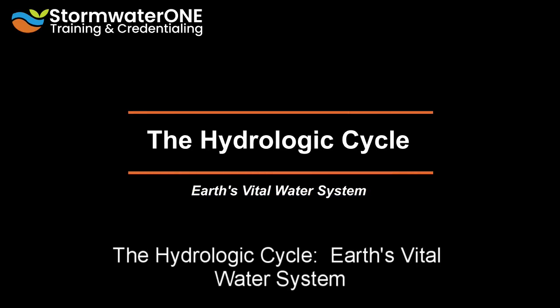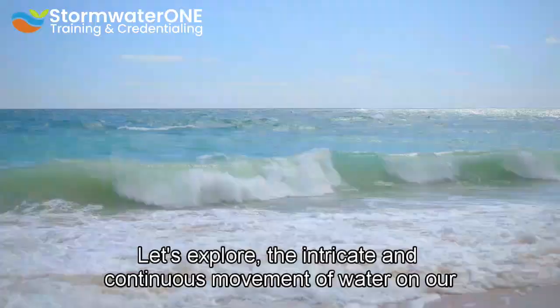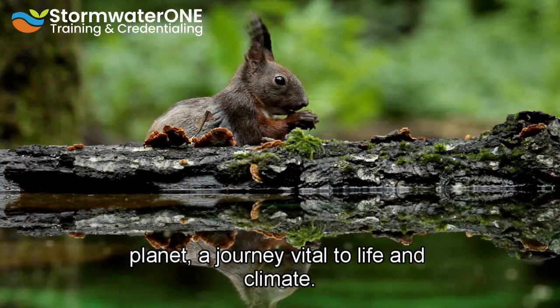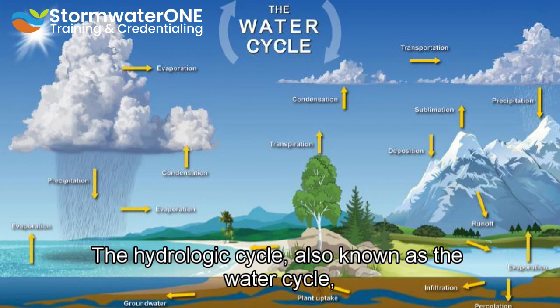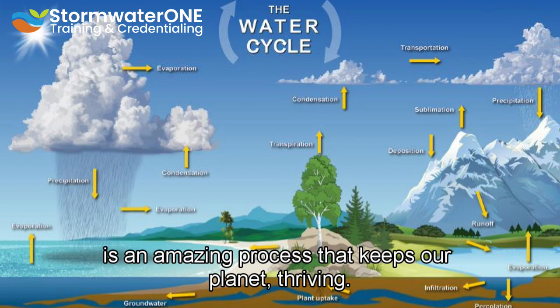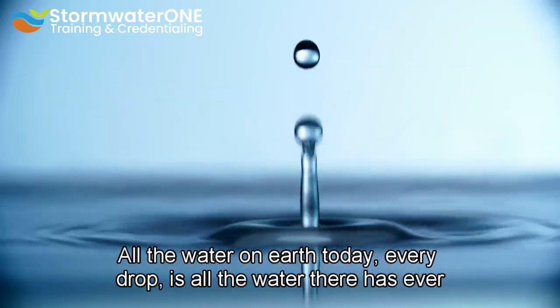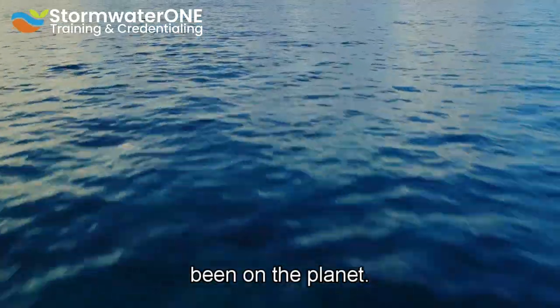The hydrologic cycle, Earth's vital water system. Let's explore the intricate and continuous movement of water on our planet, a journey vital to life and climate. The hydrologic cycle, also known as the water cycle, is an amazing process that keeps our planet thriving. All the water on Earth today, every drop, is all the water there has ever been on the planet.